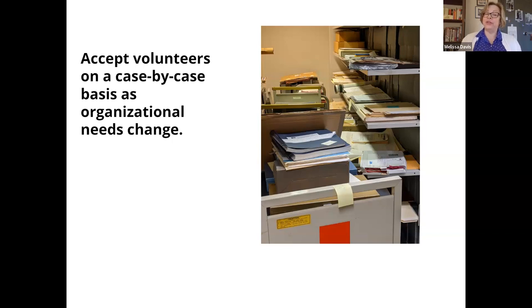You have to go out and find your volunteers. They don't always come knocking on your door. I've had really good luck with homeschool groups, with high school students, National Honor Society students who have a service requirement, with internship students from local colleges. And then the greatest majority of my volunteers come from a local retirement community. So those are some places where you can look for volunteers.